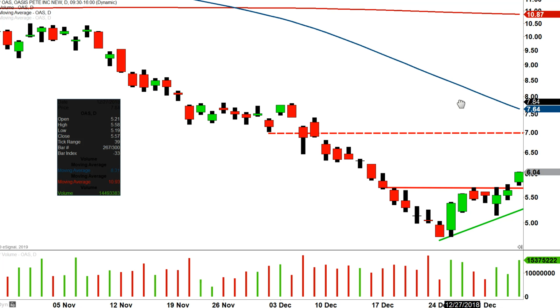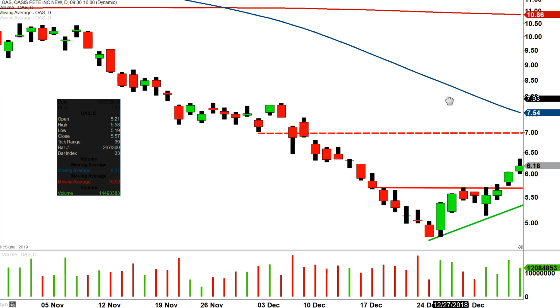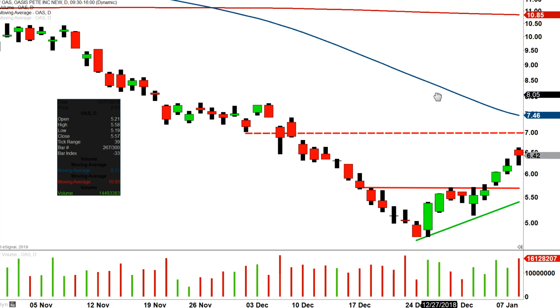So let's see how it all unfolded. Now we're back below a $10 stock, but there we are right there. It gave people an opportunity to get in. Nice gap up move there.